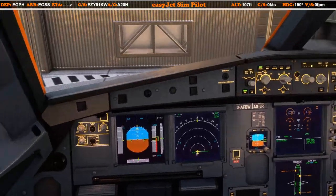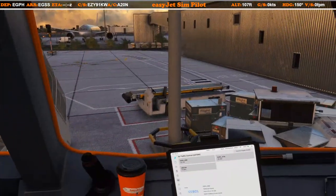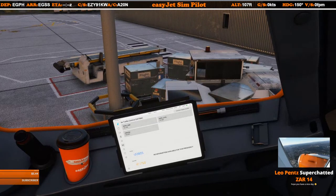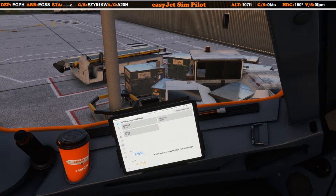So, weather here in Edinburgh is rather nice. A few build-ups, but they're not going to cause us any great concern. Our takeoff weight is below maximum landing weight, so we're going to get back in here should we have a problem. And the aircraft is the experimental version of the A32NX from FlyByWire. No threats to be aware of here at Edinburgh. A little bit busy.